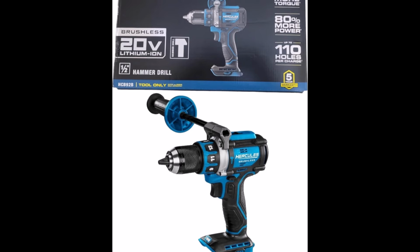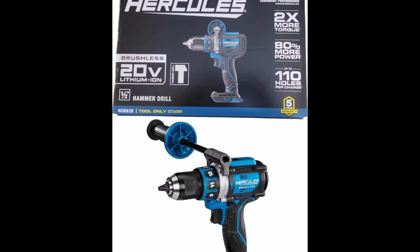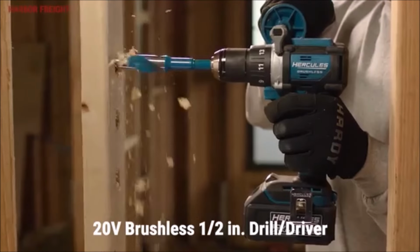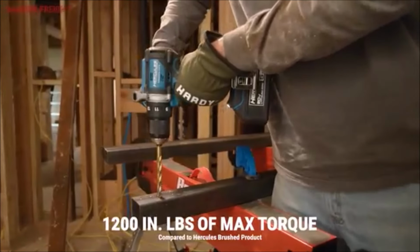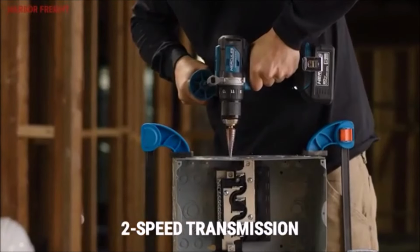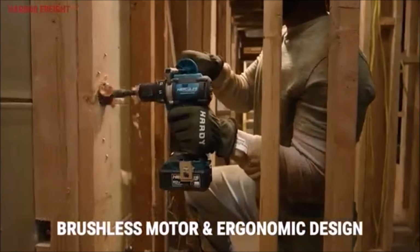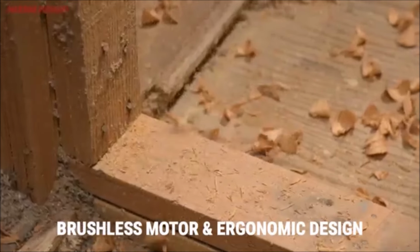Number 15. The Hercules 20-volt brushless cordless 1/2-inch compact hammer drill driver is compatible with Hercules batteries and includes a 2.5 Ah battery. It features a high-performance brushless motor that delivers increased torque, longer runtime, and enhanced durability compared to brushed motors. Its 2-speed transmission accommodates various drilling and driving applications. With 14 clutch settings, the drill provides precise control over fastener drive depth.